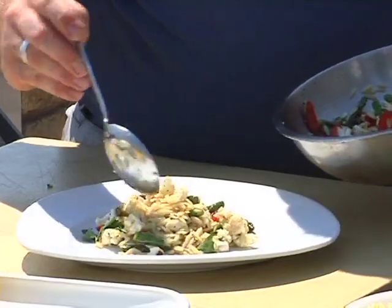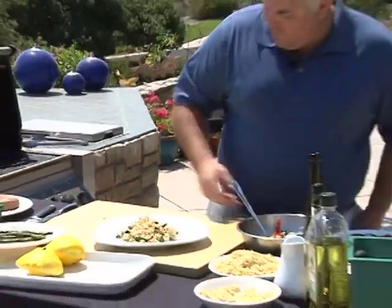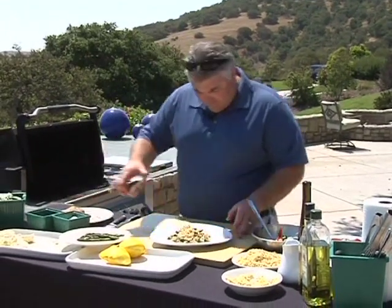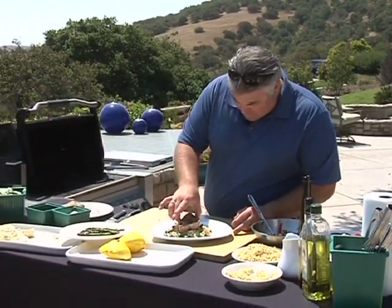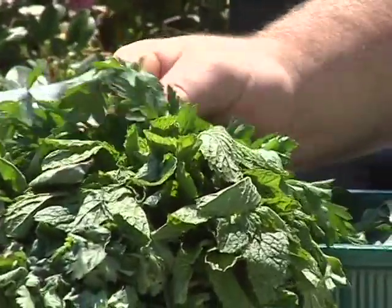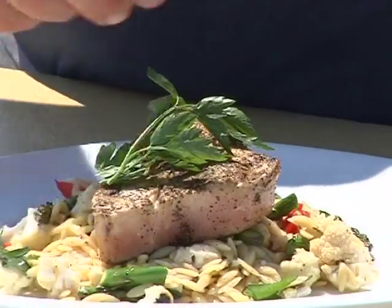Now again, this makes a great side salad, or we've grilled our albacore tuna. So we're going to take a nice one of our fillets of tuna, set that right on top. Just going to find ourselves a nice little sprig of Italian parsley. And we're just going to set that right on top.